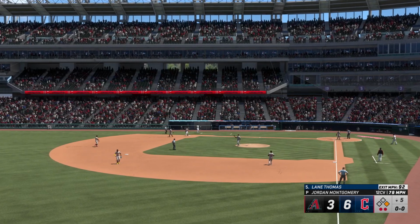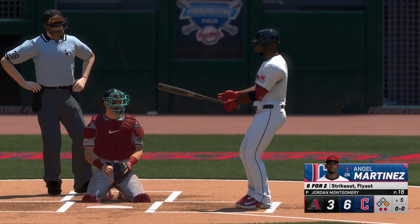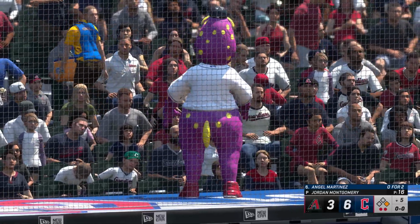Thomas still able to come through, behind in the count right there. Showed a willingness to drive that pitch the opposite way. Didn't get jumpy, didn't try to pull the ball. He let it get deep, took the barrel right to it, and then extended through the swing for the line drive base hit. And now they've got some speed on first, so we'll see if they try to get him into motion.